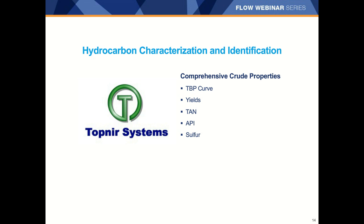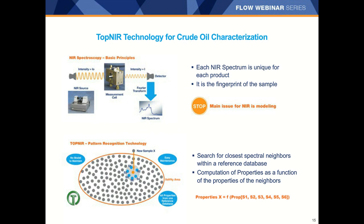The Topnir technology is based on near-infrared spectroscopy, which has become quite well known in the industry in recent years. Each NIR spectrum is unique for each product and is the fingerprint of the sample. The main issue for NIR is in the modeling to identify the properties from the NIR spectrum. The model which most technologies use is complex and difficult to maintain. With the Topnir approach, there is no model to maintain because it's a pattern recognition technology that uses a reference database for all of the properties.